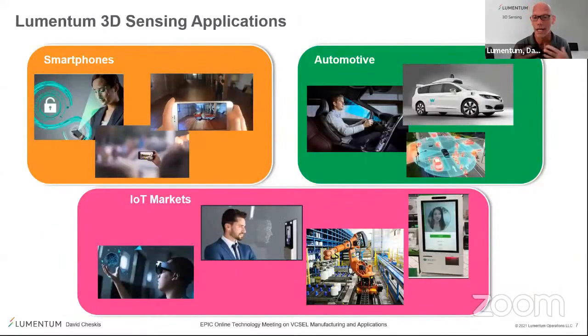And where does this all get done? Again, it's your traditional markets today in the smartphones. You see a lot of efforts going into automotive, both in cabin as well as the long range LiDAR applications. But what's really exciting today is a lot of this integration and customization of the optics and the electronics really enables these IoT markets, where we're seeing things like access control and industrial applications, and even wearable applications. And that's what's really exciting, because those things are going to drive the demands of billions and billions more devices.